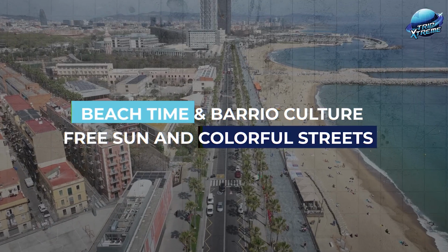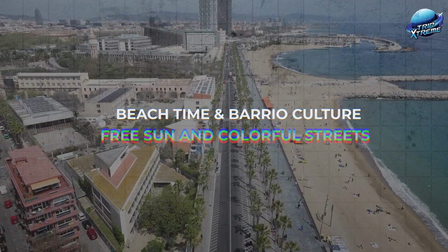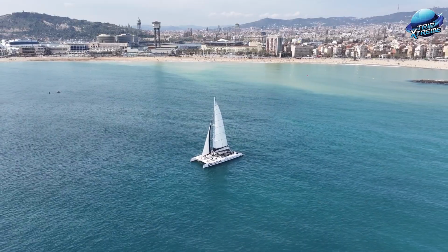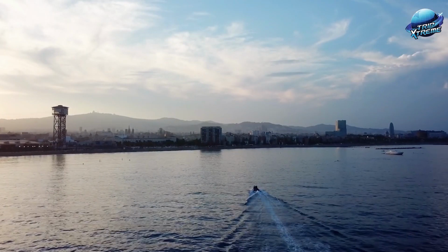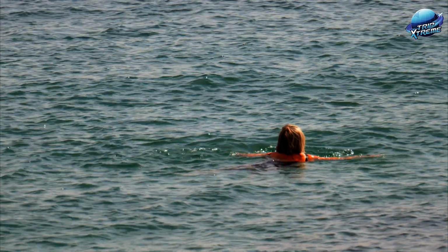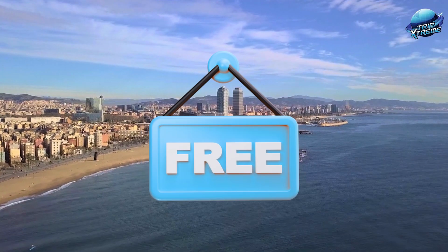Next up at 4, beach time and Barrio culture, free sun and colourful streets. With lunch done and energy recharged, it's time to unwind like the locals. And in Barcelona, that means the beach. We hop on the metro to Barceloneta, just a few stops away. This stretch of golden sand along the Mediterranean is the city's backyard, perfect for sunbathing, swimming, or just people watching. And the best of all, it's completely free.